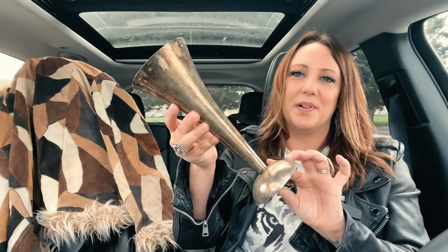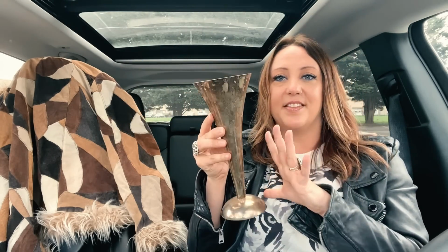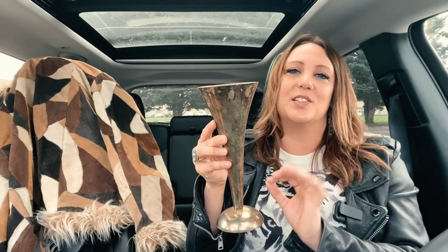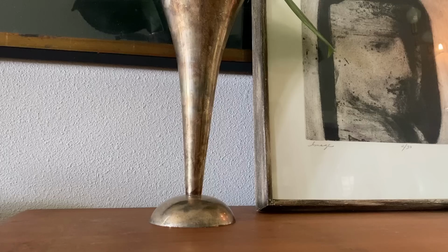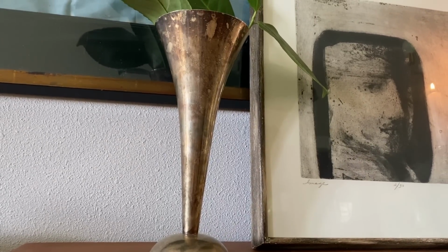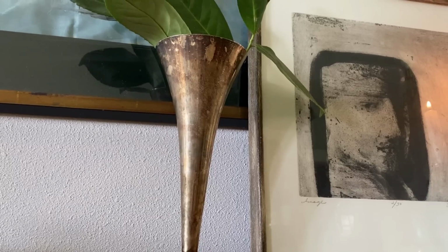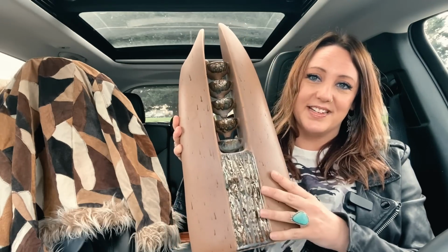This is a silver plated fluted vase from India. It was $4.99, and I think that these simple minimal designs look so beautiful with flowers just overflowing out of the top. And it's almost spring. Our farmers market just opened up this past weekend. I didn't have a chance to go yet, but I'm hoping that I can make it soon and get some beautiful fresh cut flowers. I'm really excited about this piece.